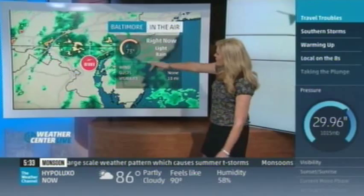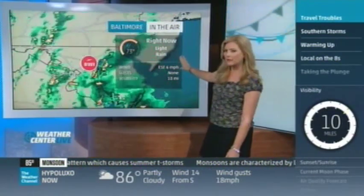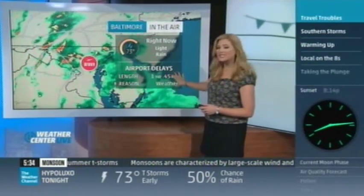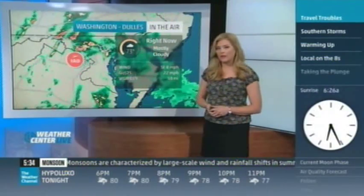There's a look at Baltimore. Closer look at the radar showing some of that heavy rain on the north side of town. Just light rain being reported right at the airport, and the winds are not too bad, but again, just enough that we have some problems with the airport, seeing delays of about an hour and 45 minutes.